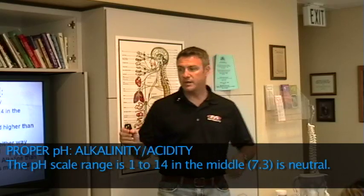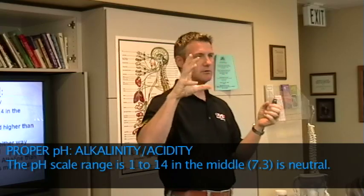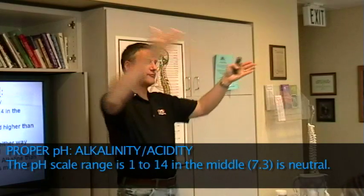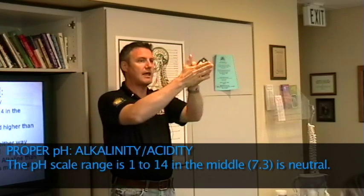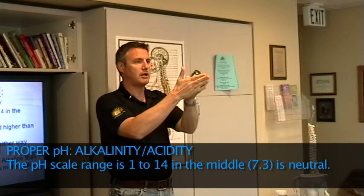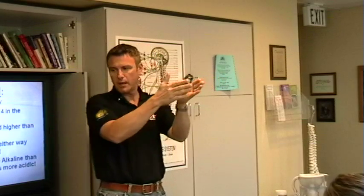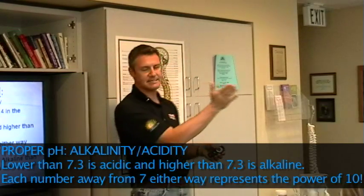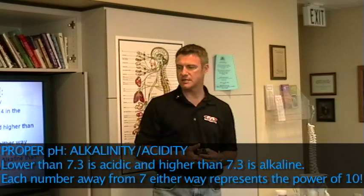pH. When we look at the pH scale, it's technically the percentage of hydrogen molecules. The pH scale is a range from 1 to 14. The body lives in that neutral zone, 7.3. Okay, neutral zone, plus or minus a couple points. Lower than 7.3 is considered an acidic substance. Higher than 7.3 is considered an alkaline substance.